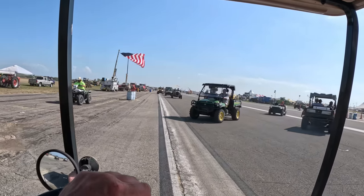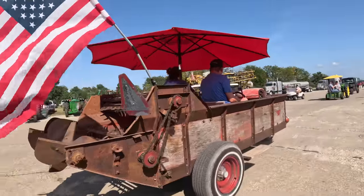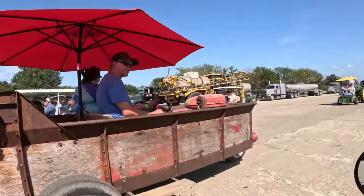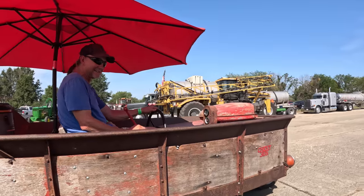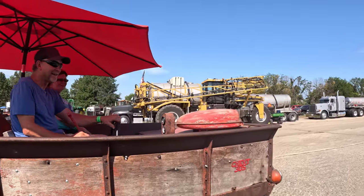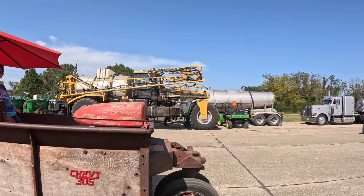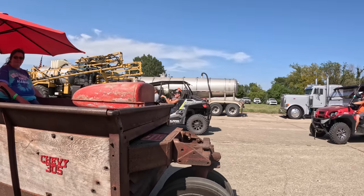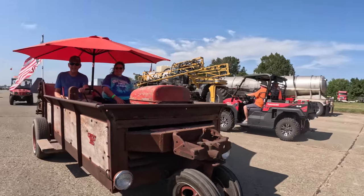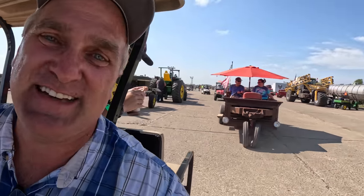There are no traffic rules here, by the way. I gotta show you this. That is so cool. Is that actually the gas tank up there? It's got a front end off of a C. He wins the award. Best mode of transportation I've seen today.